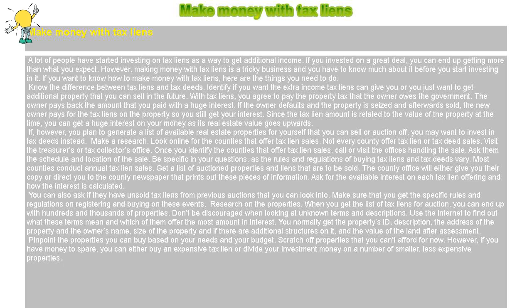Pinpoint the properties you can buy based on your needs and your budget. Scratch off properties that you can't afford for now. However, if you have money to spare, you can either buy an expensive tax lien or divide your investment money among a number of smaller, less expensive properties.